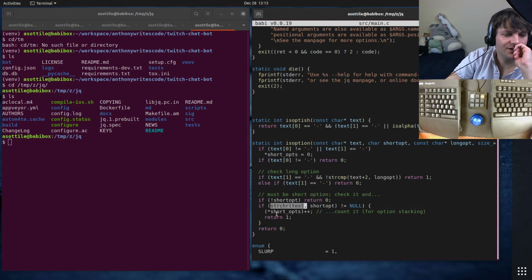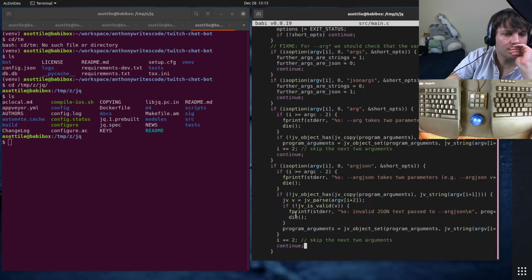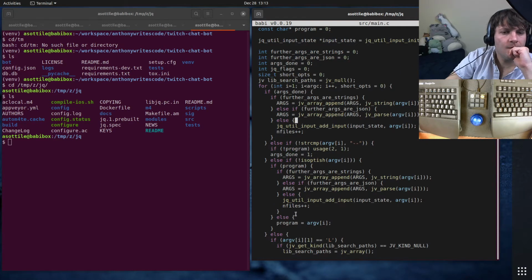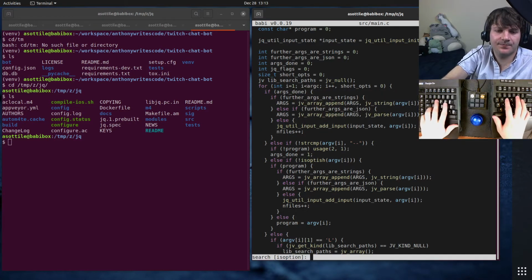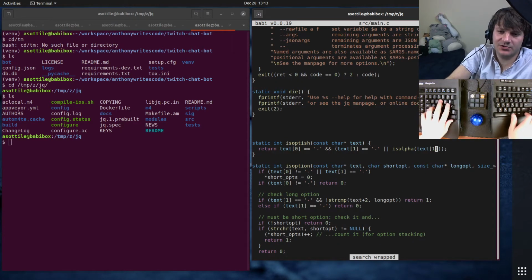It's not, no. Short opts plus plus. Very weird. Very weird. Wonder if it's one of these weird things. He is optish. Aha! Found the bug! Found the bug!